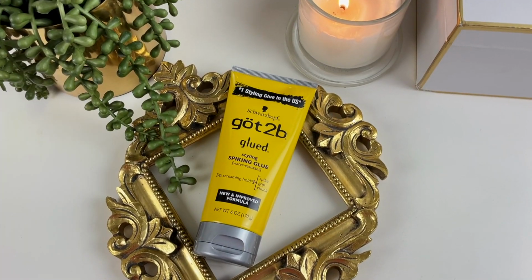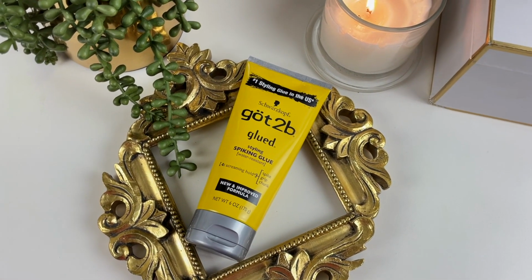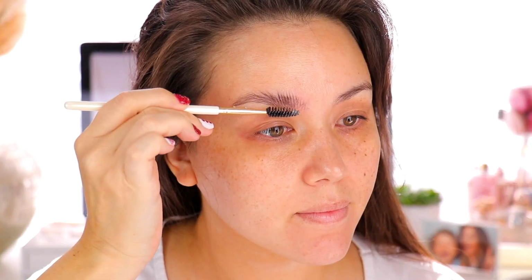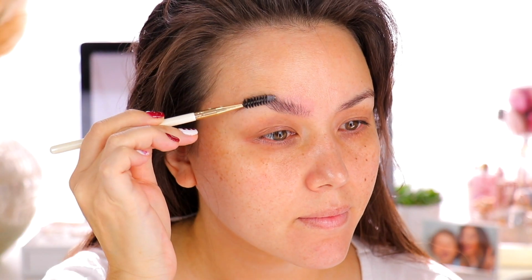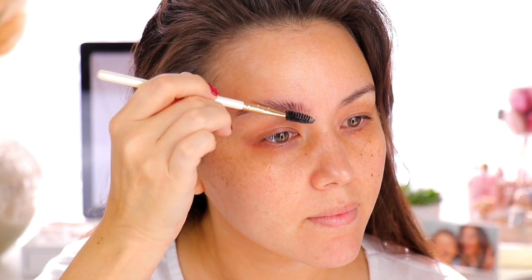Oh, another brow product, which I don't know, you guys. I'm just gonna roll with it today and see how I feel. I'm sure you guys are watching the little B-roll clip and you're like, whoa, Dana. Don't worry, I felt the same way. I will say with this, let me introduce the product first. I'm getting way ahead of myself. This is the Got To Be Glued Styling Spiking Glue.